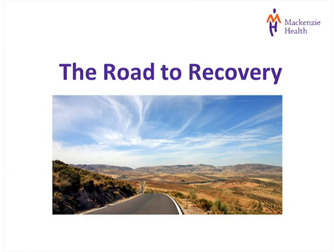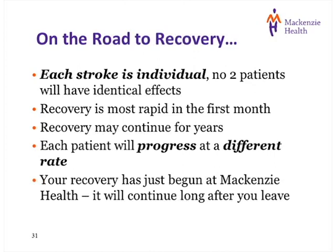So hopefully we can catch everybody who may be having some depression. So the road to recovery then. On the road to recovery, it's important to know that there are no two patients who will be exactly the same. You could have similar strokes, you can have similar effects, but no two patients will be the same. Each stroke is individual, and recovery is going to be very individual as well.